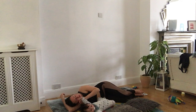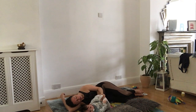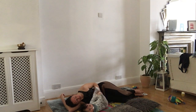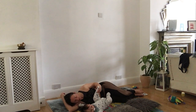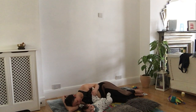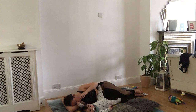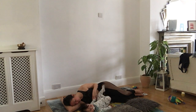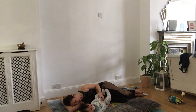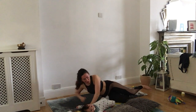Come into the jaw, give it a little wiggle from side to side if there's any tension. Let it go. Come into the shoulders, relax them down. Let the hips be heavy. Let the legs be heavy. Let the feet be heavy. And you can stay here in your Shavasana, just chilling out. If you want, you can always enjoy the silence or just pop a meter song on. Yogi's choice.